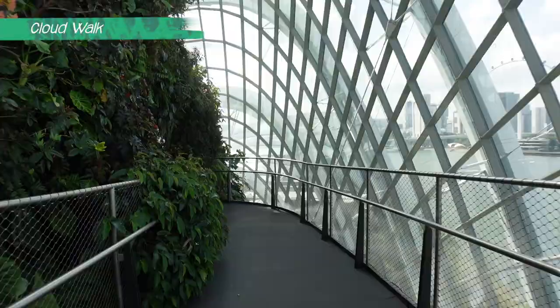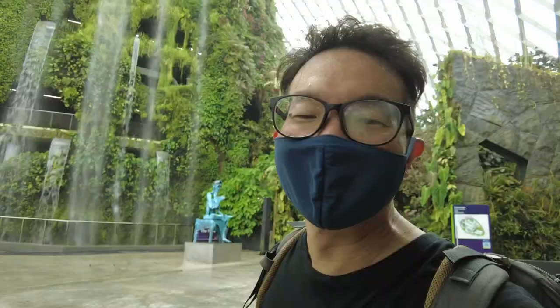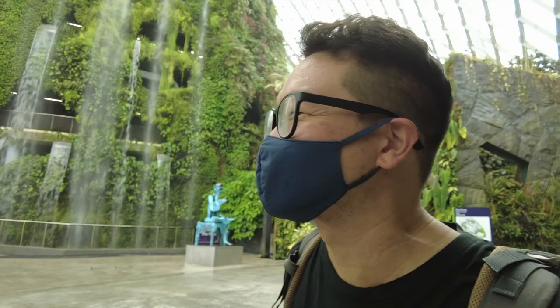Okay, it's really pretty up there, but really, really tight at the same time. So I'm gonna just hang out here to make this painting of the falls. Man-made falls. Almost everything is man-made here in Singapore.